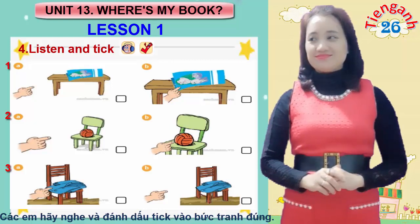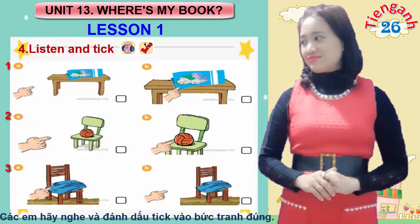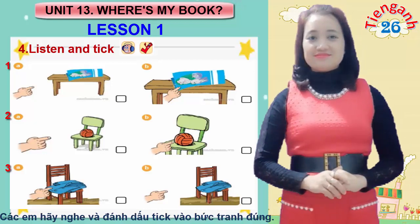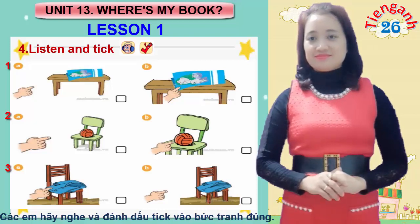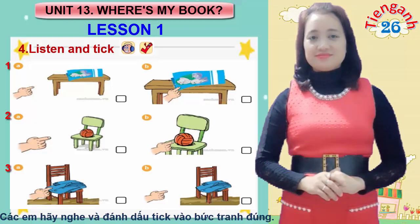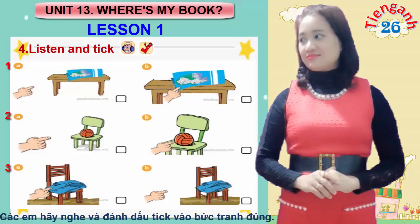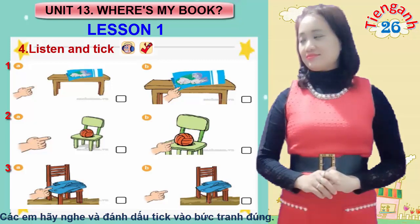1. Where's my poster? It's there, on the table. Oh, I see. Thanks. 2. Where's my ball? It's here, on the chair. Thanks. Let's play football. 3. Where's my coat? It's here, on the chair. Thanks, Mum.